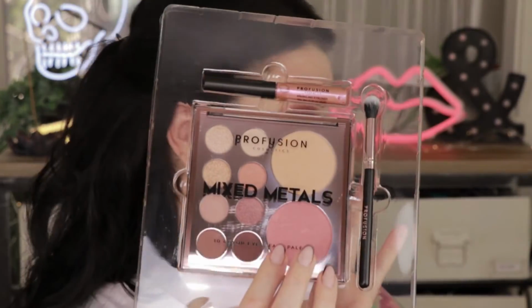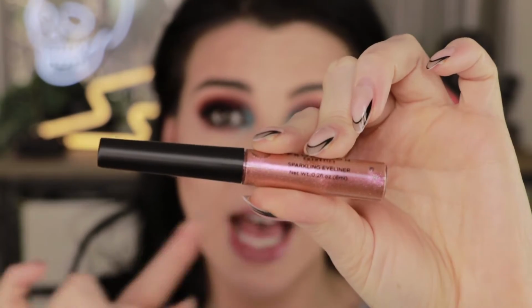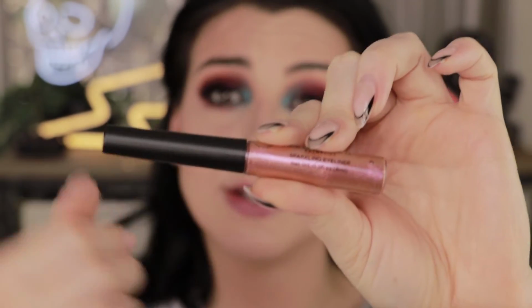Okay, next we have the Mixed Metals kit. This comes with a Mixed Metals face and eye palette, a brush, and a metallic eyeliner. I'm not going to use the eyeliner today because I don't think it has any place in this look, but that's what it looks like. It looks real pretty in the tube if you ask me.